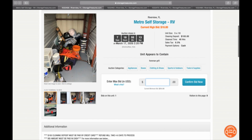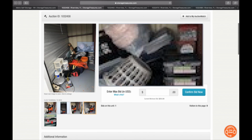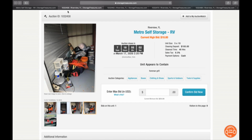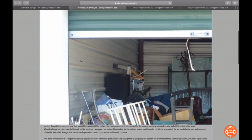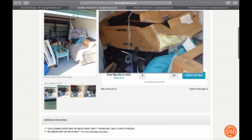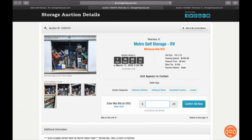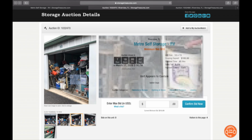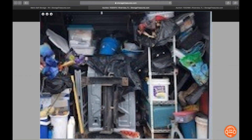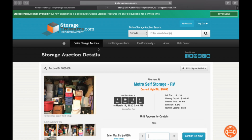We've got extension cord. Why are the pictures pixelated? Somebody took some really pixelated pictures. That's odd. So can't really see what's in there. Let's go to the third one. That's better. We've got all kinds of furniture. I'm not a big furniture person. I usually skip over these. This one is packed to the hilt. Again, some really bad pictures. Really, really bad pictures. A lot of stuff in here, but can't really tell what it is.